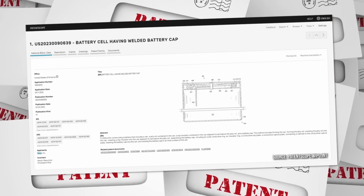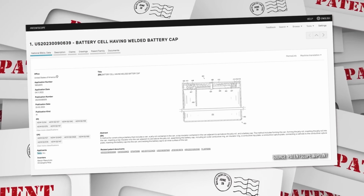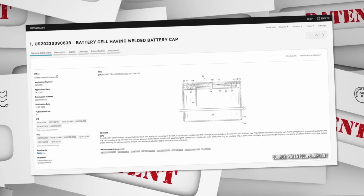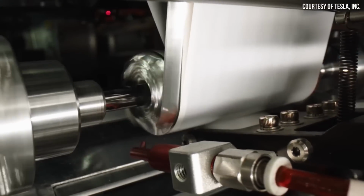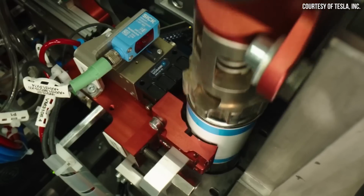A new Tesla patent application was recently published that describes a change in the construction of Tesla's 4680 battery cells that makes them more energy dense while also being easier to manufacture reliably, and likely will make these battery cells a bit cheaper as well. So stick around as I dive into this important 4680 battery update. You're not going to want to miss this one.